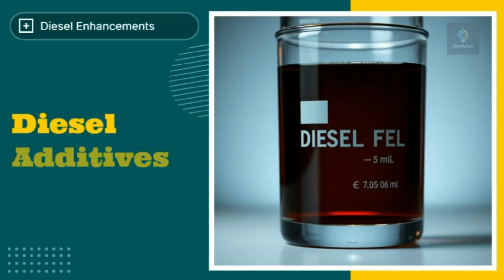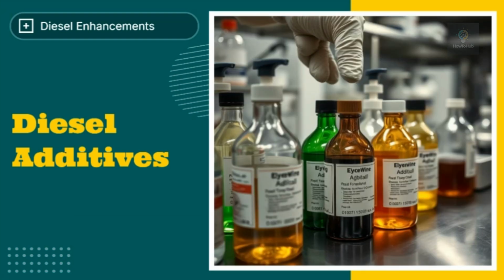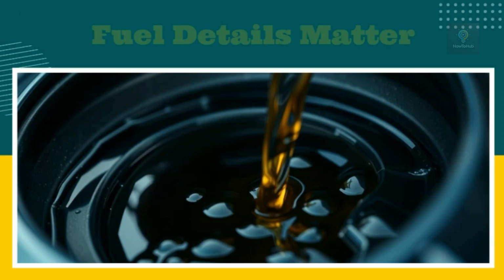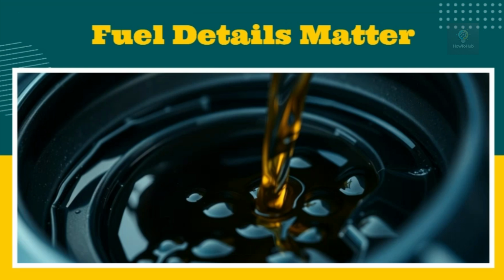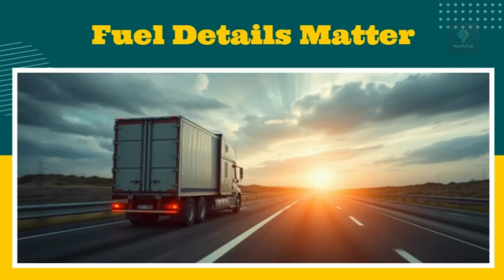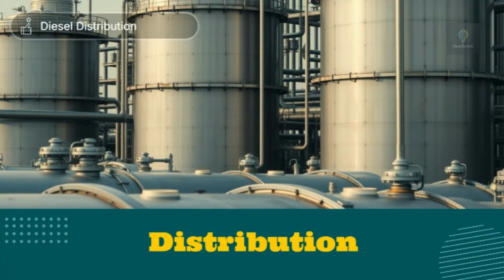By now, our diesel is looking pretty good, but we're not done yet. Just like how you might add ingredients to perfect a recipe, refineries blend in carefully selected additives. These aren't random chemicals. Each one serves a specific purpose. Some prevent the fuel from foaming up, which could cause engine problems. Others improve lubricity, so your engine parts don't wear out as quickly, and still others help the diesel perform consistently, whether it's freezing cold in Minnesota or blazing hot in Arizona. It's these small details that make the difference between okay fuel and fuel that keeps engines running smoothly for hundreds of thousands of miles.